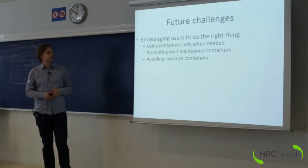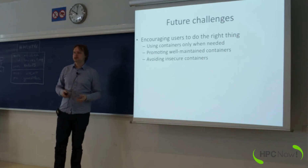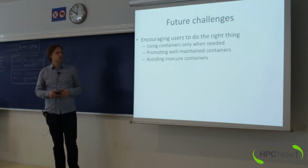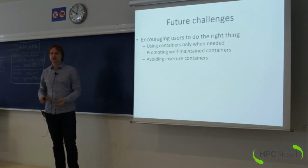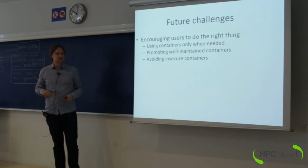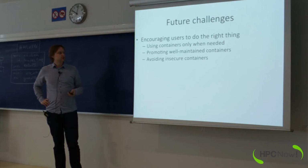Some future challenges, as I mentioned: encouraging users to do the right thing. For a lot of use cases, bare metal is still the best way, and it's worth putting in the work to utilize the really nice base environment which many of your HPC admins have set up on your site, using containers only when needed by these use cases. If you try to use them for everything, you will soon have a divergence where your well-built container stack gets ignored, and people have semi-well-built stuff all over the place, so a bit of a house of cards. So also promoting these well-maintained containers, for example, through EasyBuild.